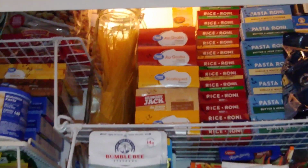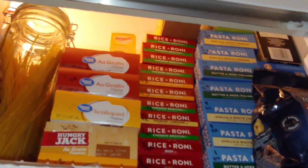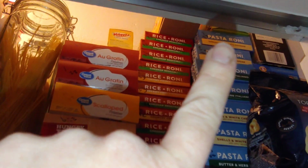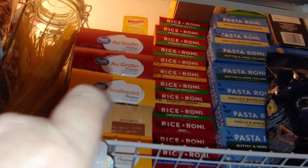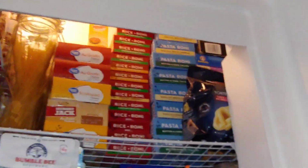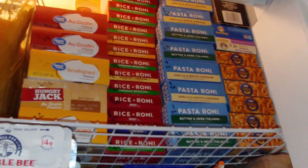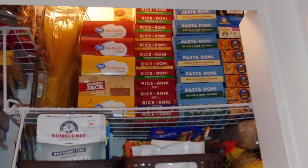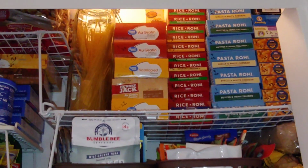Okay guys, so here is my pantry. It's gonna be a weird angle, but up there I put a Velveeta block, and then that's like a pasta salad, like the Suddenly Sides. And there's some Velveeta packets. I actually got some biscuits up there in that box. Other than that, it's all the same. It's my macaroni and cheese and my pastaroni. Those things are so good, guys. And the rice-a-roni and the scalloped potatoes. And then those are my cheese tortellini that I want to use in a certain recipe.